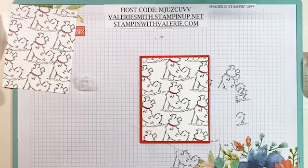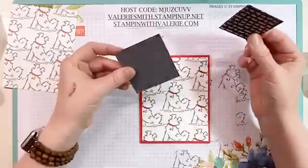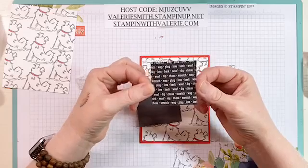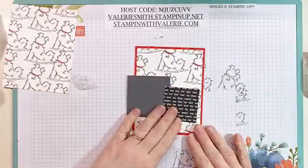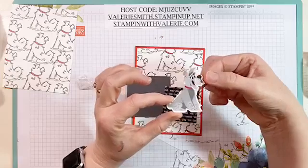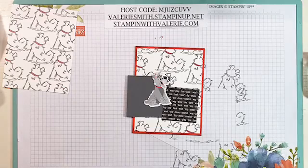So the next thing I did was I used some of the stitched framelits, and these are the stitched squares. And I did a basic gray square, and then I took from those little dog words and just did another little stitched square. And you can turn it around either way if you want, but I like it with the little words. So we're going to use those somehow. And then I also die cut one of those little dogs out because I had some of that paper already trimmed down. So I cut the little dog out. I thought he was cute.